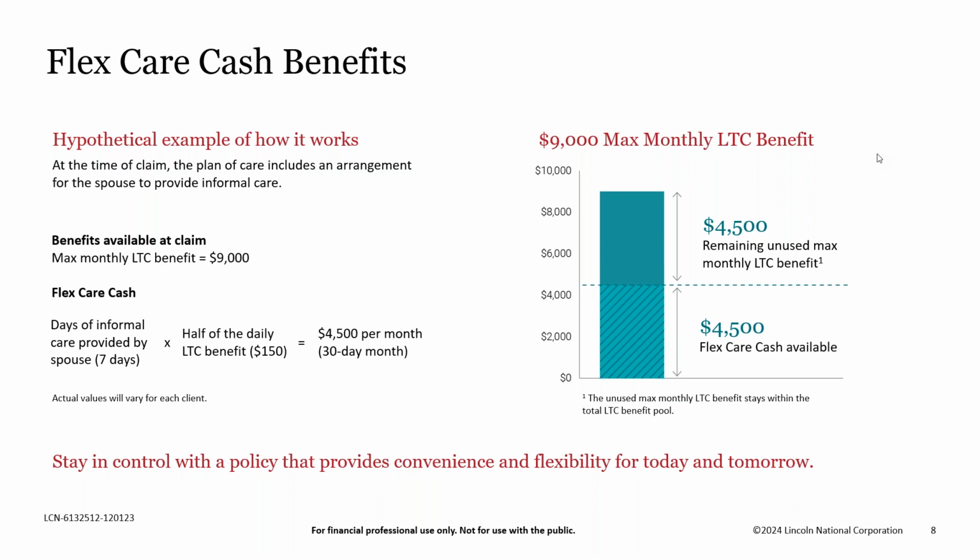So the way to calculate how much they would be receiving each day is to take the monthly benefit, that $9,000, divide it by 2, because we're using half of that benefit, which would be 4,500 allocated for the month. And what we'll do is we'll take however many days are in that month and divide that 4,500 by that number. In this case, if we're using a 30-day month, you'll be eligible to receive $150 per day to pay for that care that your family members, neighbors, spouses are providing for you. So really, you stay in control with a policy that provides convenience and flexibility today and tomorrow.